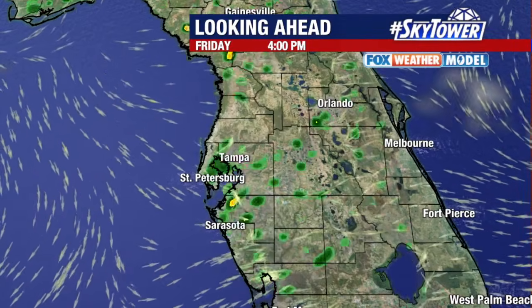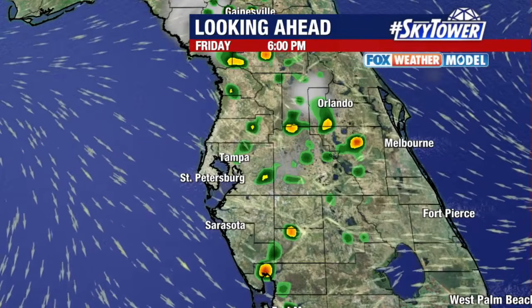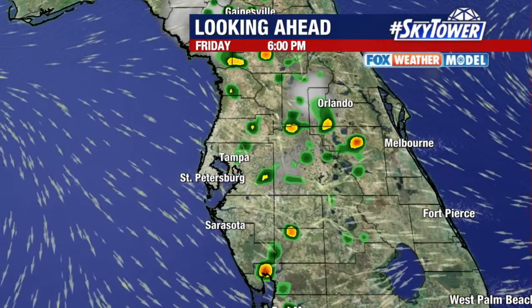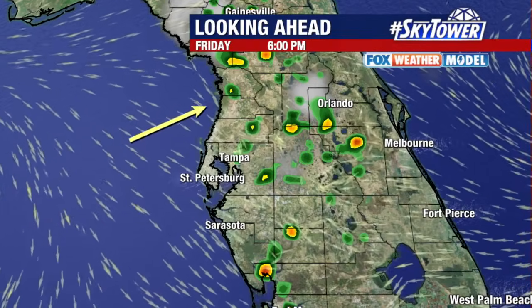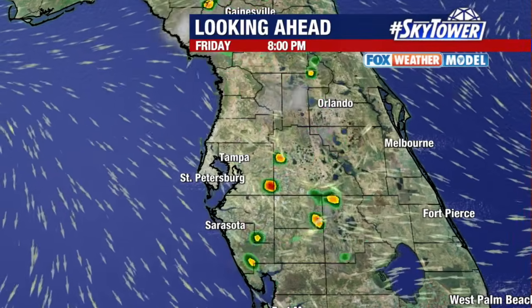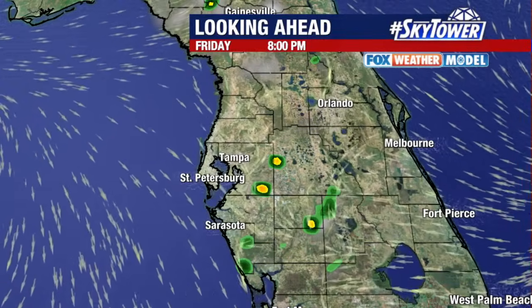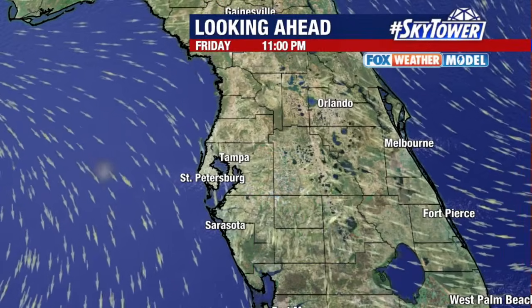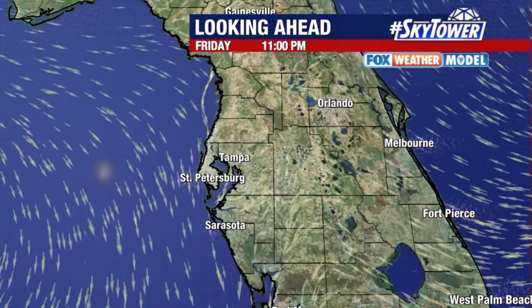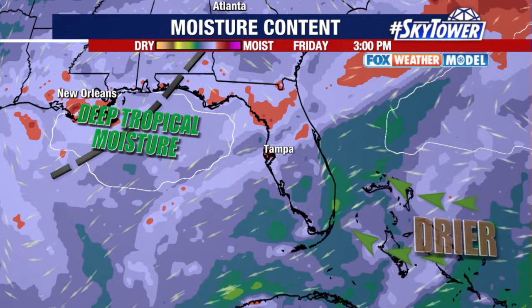Looking ahead Friday at 4, 5, 6 o'clock, more spotty activity, but notice the coastline beginning to dry things out. So if you're in Pinellas County, you got to feel a little bit better about the forecast moving into 6 to 7 p.m. As we move into 8 p.m., in general, the activity that pushes inland starts to weaken. Isolated storms still in the forecast, but coverage down to probably 10%. We're basically dry across the board moving into 11 to midnight tonight.